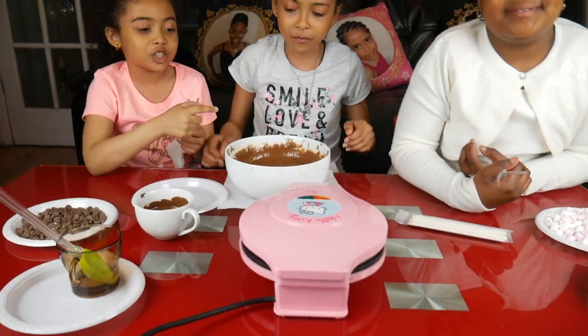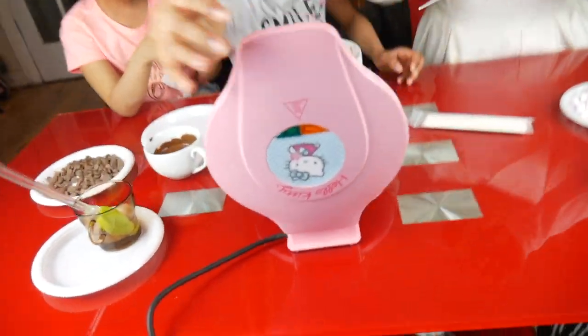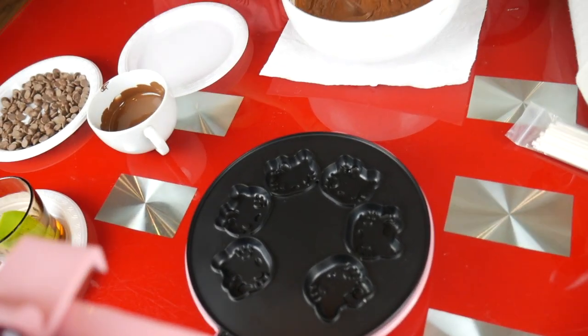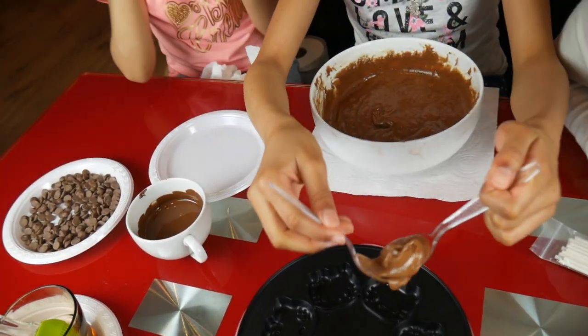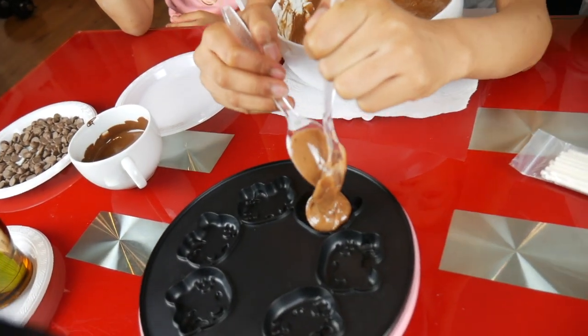So now he's gonna open it, because it's hot. Now we're gonna scoop it. I'm gonna scoop it. Wait, can I go first? Timmy will go first. Ooh, I don't know how to do it. You do it now. You do it. Ooh, that's pretty good.